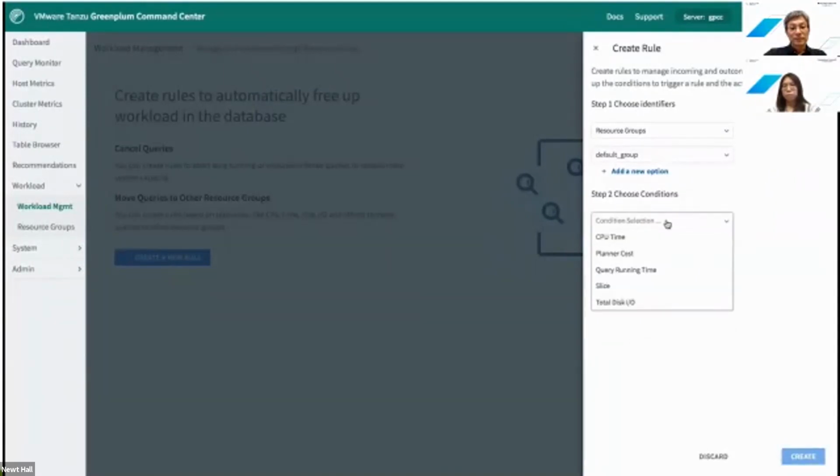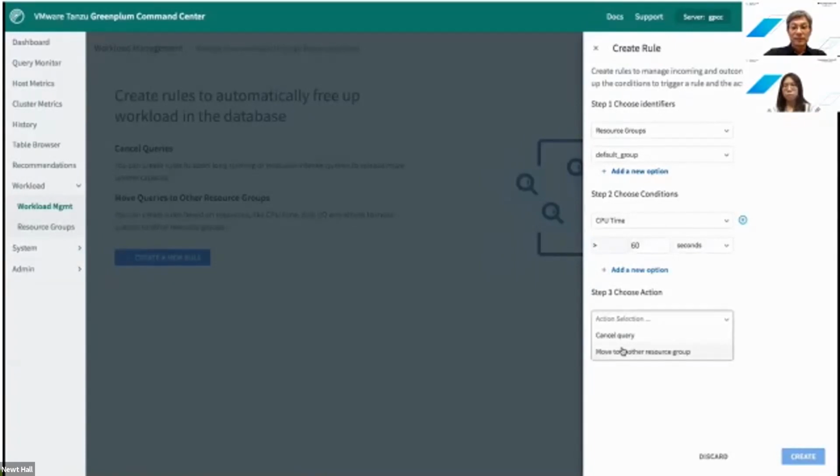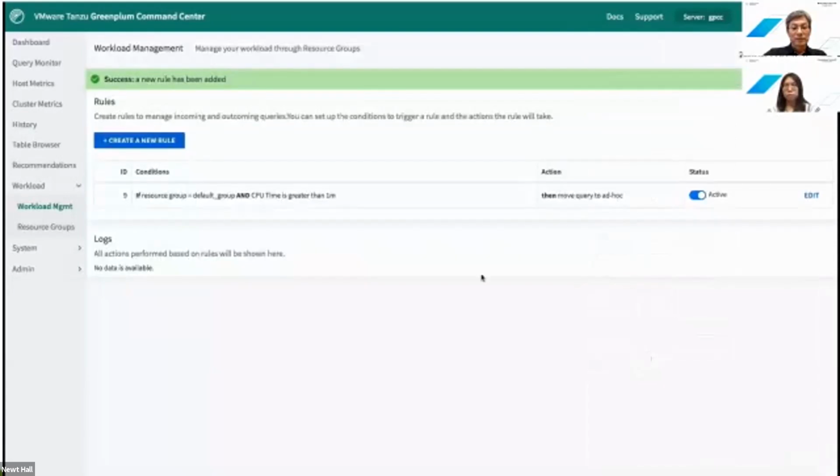In the second step, choose the conditions. Here are all the options. Let's choose CPU time. We want it to be more than 60 seconds. In step 3, choose an action. We can move this to other resource group, and then we will choose the destination resource group. Now the rule has been created. You can view it on this page.